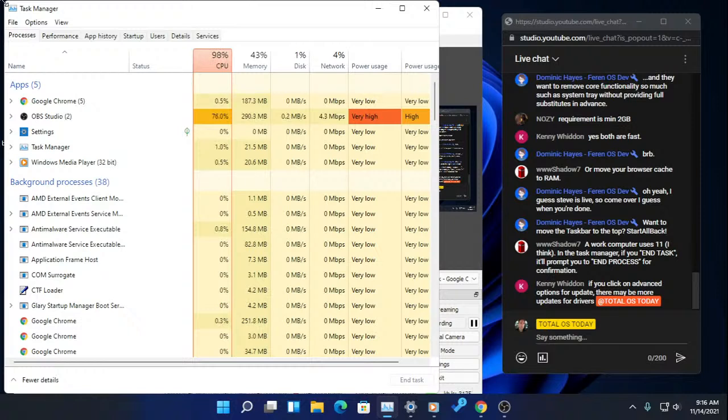Yeah, I did some updates yesterday, Kenny. This morning I booted into Windows. I had no sound. I restarted again, and now I have sound. So as far as the driver updates, it seems to be doing it on its own, Kenny. In terms of extra work or extra maintenance, I haven't had that problem with Windows 11.